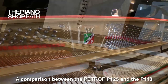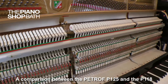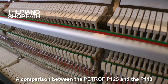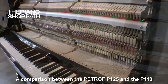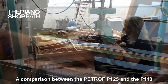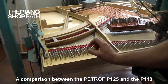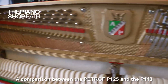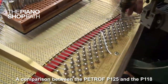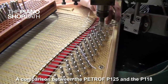First, let's look at what is common between all of the Petrof upright models. The build quality and manufacturing techniques are pretty well identical throughout their upright range. They use traditional manufacturing and build methods, which have been honed down over their 150 years of detailed design and manufacture. The interior components you can see here could be from any of their upright range, such as the P135, the P131, the 125, the 122, or the 118.